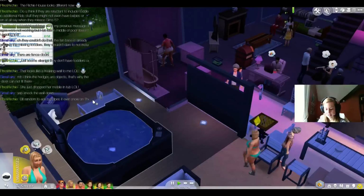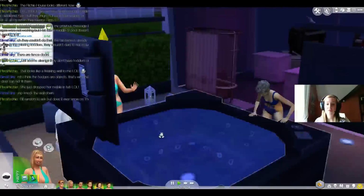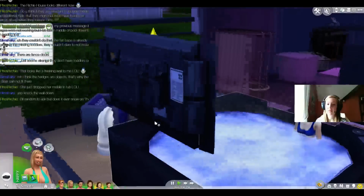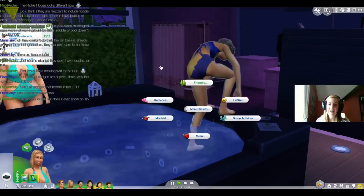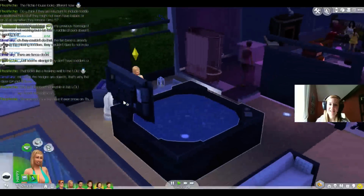No, it doesn't snow on The Sims. It did in The Sims 3 because they had a pack called Sims 3 Seasons, and we're hoping that will come out for The Sims 4 so we can have snow, because the weather's just nothing at the moment. No, they don't stay in long, do they? They really don't stay in long.